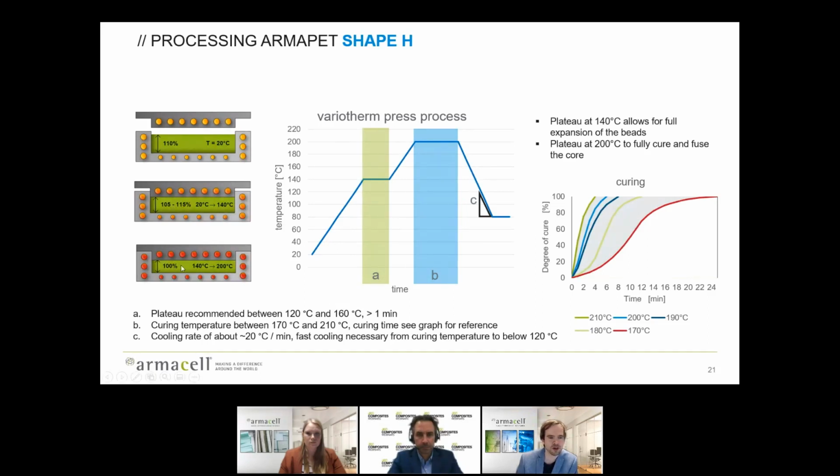compressing the part to the final thickness, and then allowing for the curing between 170 and 210 degrees, depending on the temperature that you can achieve with your oven or mold, and also the temperature that you reach in the core of the part. You can see from this curing graph the time that is needed to achieve a certain level of curing. Finally, for cooling down, if possible, you can use a variothermal process to cool down rapidly, or if you have a mold that you just put in the oven, then it can be simply cooled down outside before demolding it.